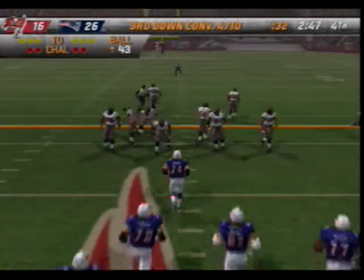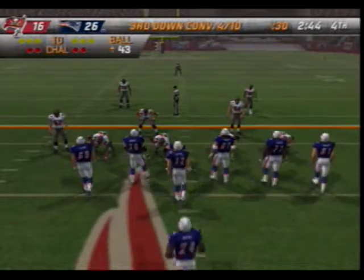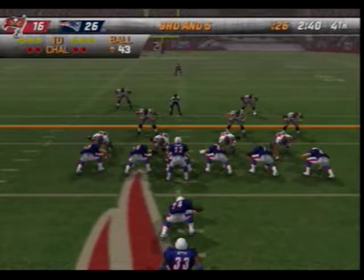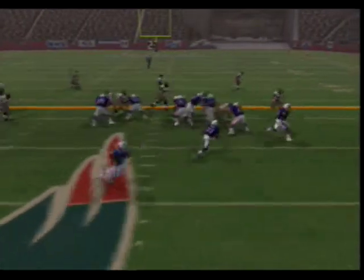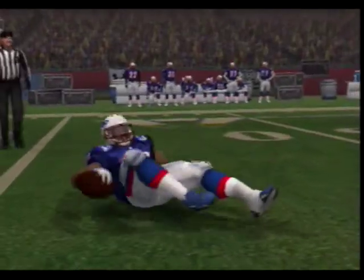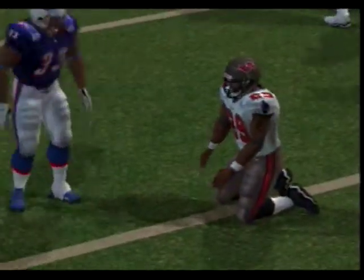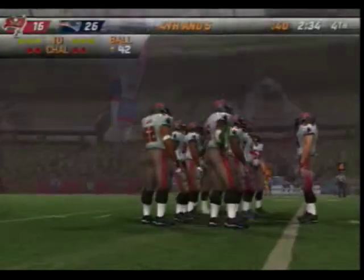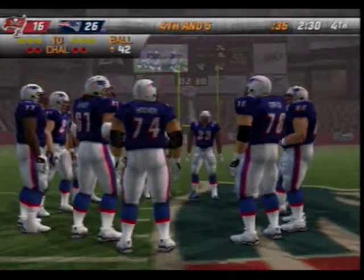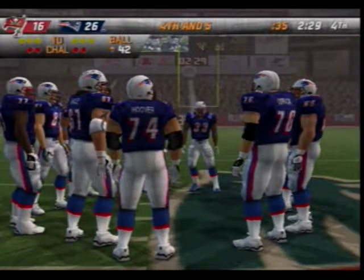To convert on this third down, they have to get it to the 37. The Buccaneers line up in a 4-3. A little misdirection. Spotted at the 42-yard line. He makes his fifth stop of the game on that play. New England fails once again to get the first down, and that's 7 times. Yeah, and that's huge for the defense to keep stepping up on third down like that.